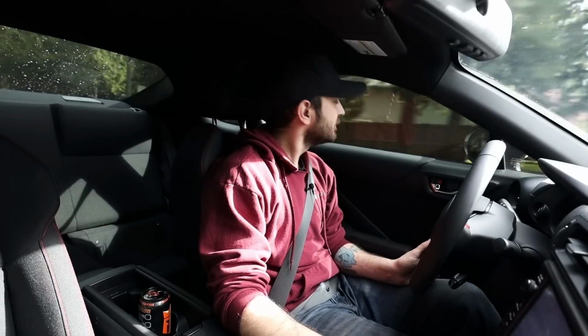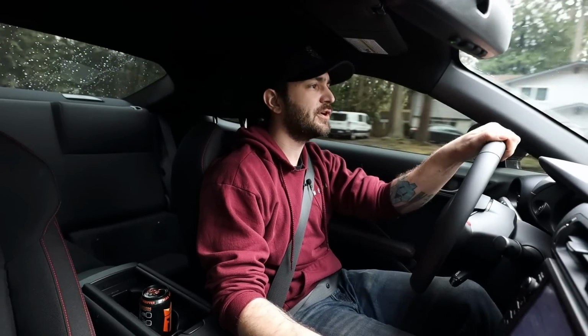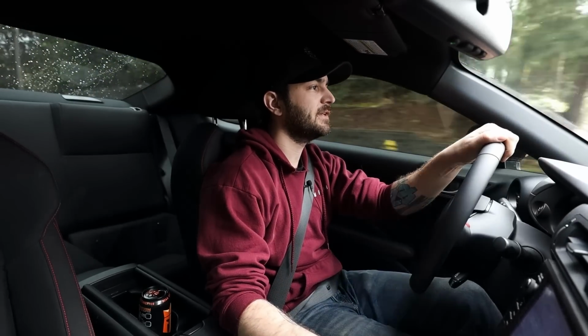At some point I will slap some forced induction on this car. I don't know if I'm leaning towards supercharger or turbocharger yet, but at some point this car will get some type of forced induction.